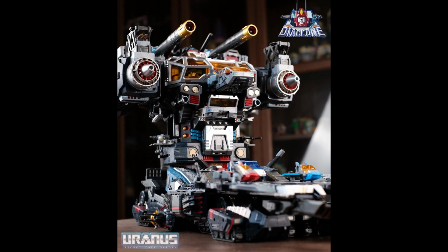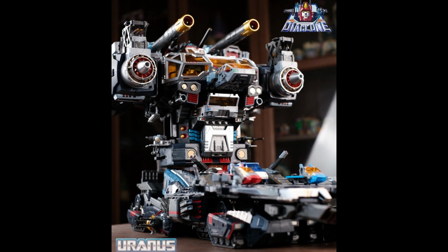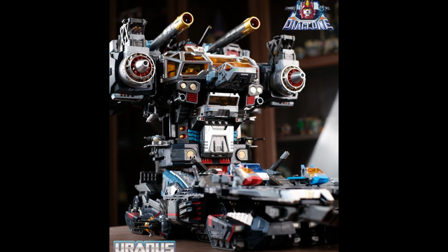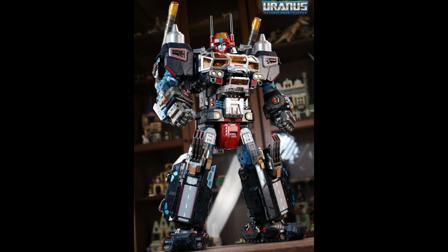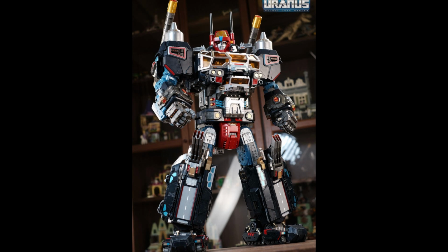All right, so I don't know really how to start. There's a lot of stuff going on this week. This is the Takara Diaclone Mobile Fortress. Now, I'm not sure anything about this. There's just some pictures of it, and it looks pretty cool. Not sure about the pre-order or price, or if this already was released, but it's a good-looking mobile fortress. This is what I believe is the bot mode, and it looks pretty cool too.